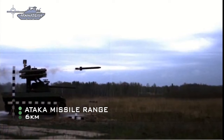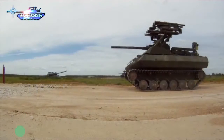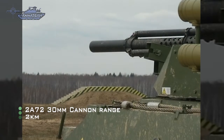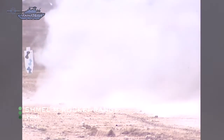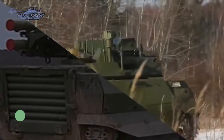On engagement, the Ataka missile offers a firing range of 6 kilometers, and is capable of penetrating 800 millimeters of armor behind explosive reactive armor. The 2A72 automatic cannon has an effective firing range of 2 kilometers, and the Shmel can destroy enemy manpower and weaponry inside protective shelters and field fortifications with a maximum firing range of 1 kilometer.